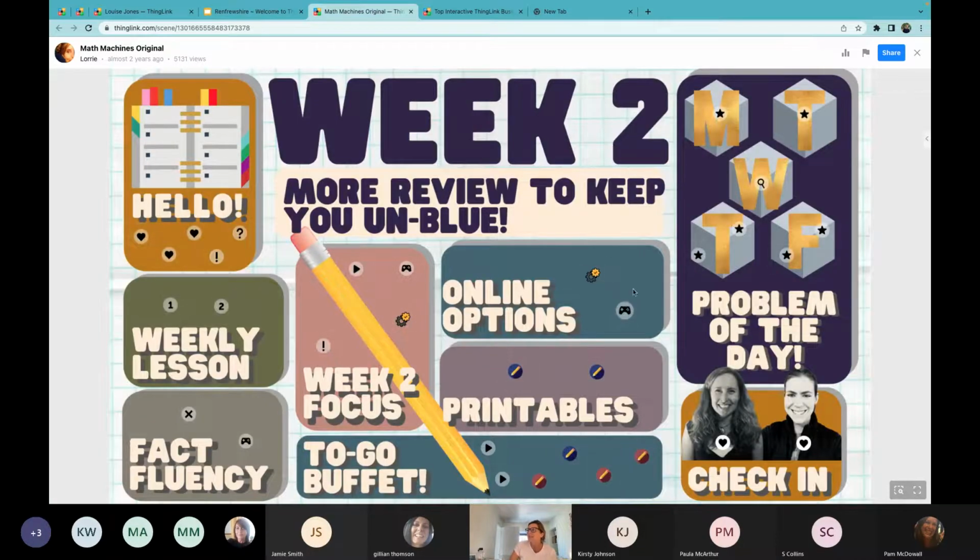And then there's other online options and games, the problem of the day. I just love that example because it was just so simple. That was for a weekly maths lesson where the parents knew that everything that was required was in that. And it's just so simple to share.